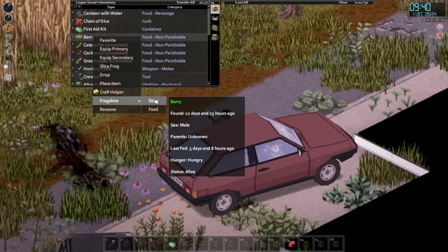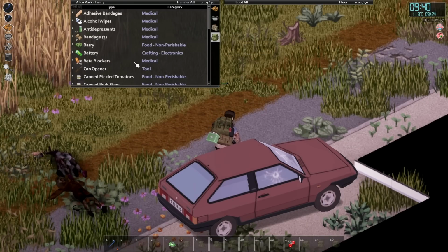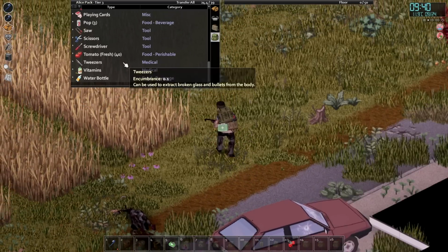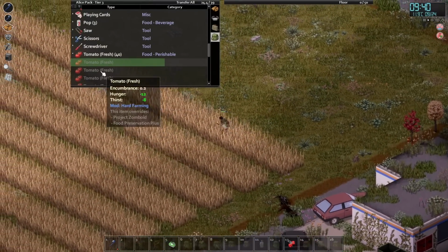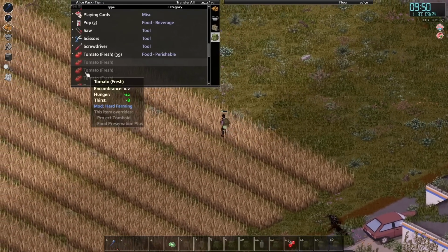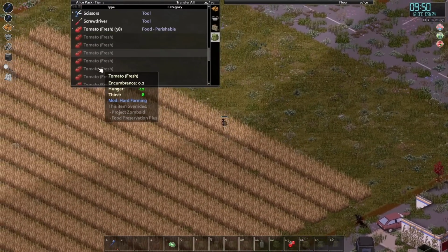Barry, I'm sorry, because you are hungry, aren't you? Let's feed you a caterpillar. Lovely. The tomatoes are still fresh, so we could keep eating them, but we've still got 40 of them. Keep in mind, I've been trying to eat them constantly, and we are barely getting anywhere with all this eating. I think we can eat like 5 or 6 before we get to being full, so I can only really manage that at any one time.